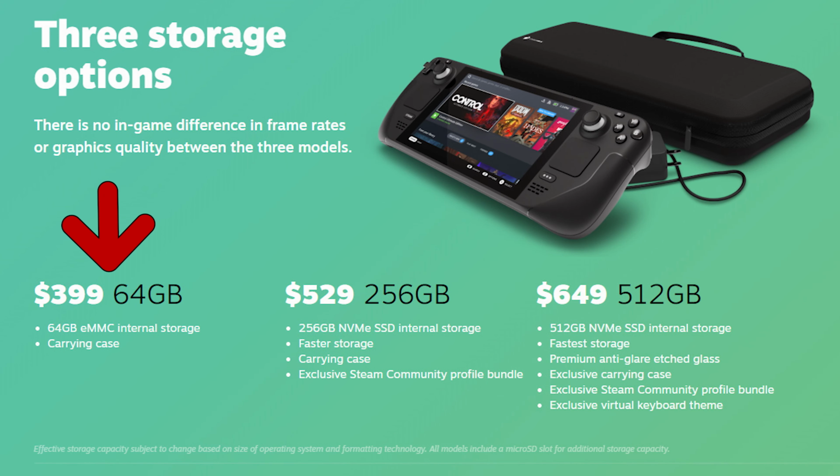As for memory, this is where I need to mention that there are 3 different versions of this console being sold. For $399, you can get the 64 gigabyte version. For $529, you can get the 256 gigabyte version. And for $649, you get the 512 gigabyte version. And yes, the Steam Deck does have expandable storage for those of you looking at the cheaper option. The $399 64 gigabyte version is the only version of this device that does not have an SSD internal storage. So if you want faster storage, you have to get the 256 gigabyte option or the 512 gigabyte option.